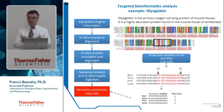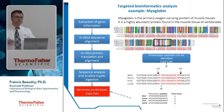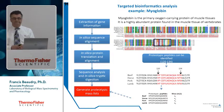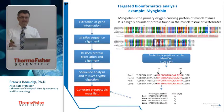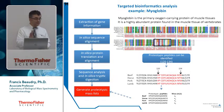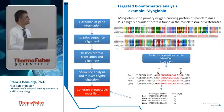So I'm going to use this example. I'm going to use myoglobin as an example. In fact, when we try to quantify subspecies or adulteration, we use myoglobin. Myoglobin is a very known protein and is highly expressed in muscle tissue, so it's very easy to extract, very easy to analyze. But there are others, and I will show you others.